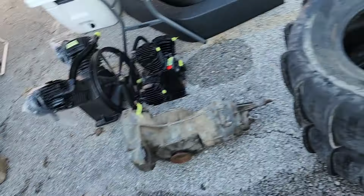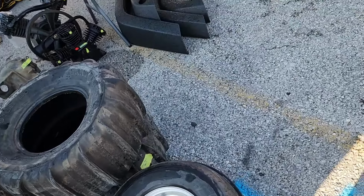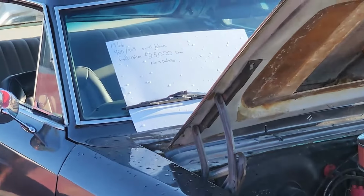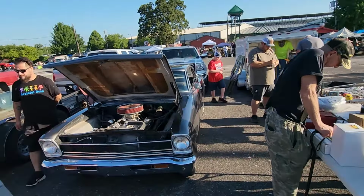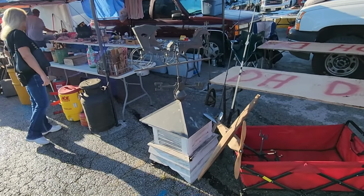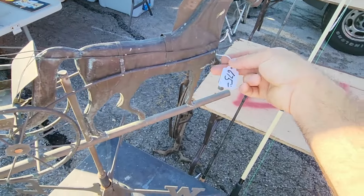Chewed up, not bad. 6x12. Car related, but it's kind of cool. I don't know if it's actually vintage or not, but 675.